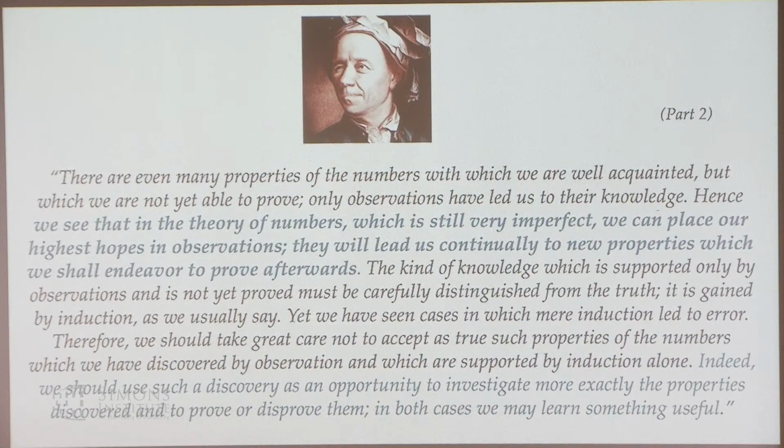The second part is that there are even many properties of the numbers with which we are well acquainted, but which we are not yet able to prove. Only observations have led us to their knowledge. Hence, we see that in the theory of numbers, which is still very imperfect, we can place our highest hopes in observations. They will lead us continually to new properties, which we shall endeavor to prove afterwards.